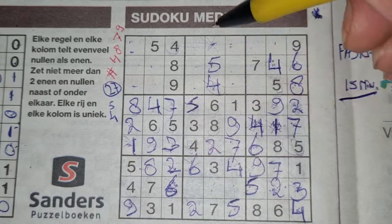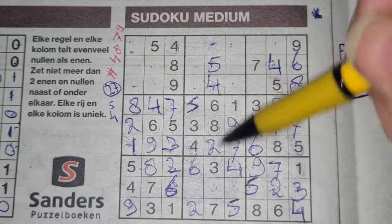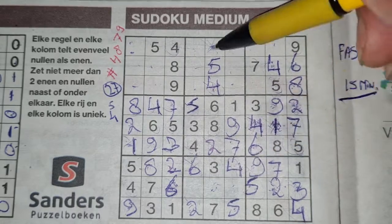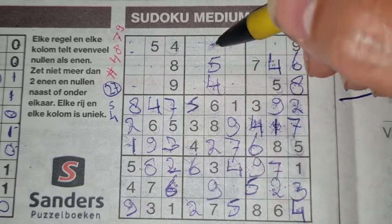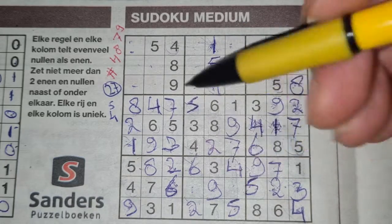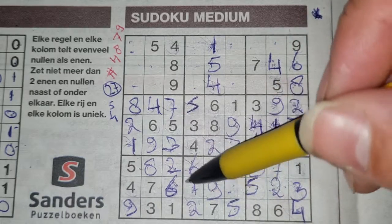Two numbers left in the middle column. The 1 is missing, the 2, the 3, the 4, the 5, the 6, the 7, the 8, and the 9 is missing. One and a nine. We have a 9 in the first row, so no 9 there, 9 should be here, and a 1 goes there. The 1 in this column, the 1 in the column next, so in that column, the only place left for the 1 should be there.